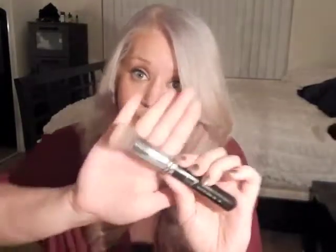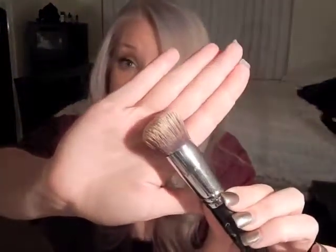So let's start off with the ones I start off with first. The ones I really like and use on a really regular basis are more of a higher end brush. I really love this brush. You've probably seen it all over the internet. I use it constantly, and it's really dense, which is something that I love. This one is actually the Sigma Round Top Kabuki, the F82. I love this brush. I don't know if you can see it here, it's really dirty. I'm sorry, I used it this morning.